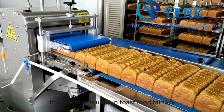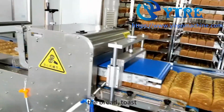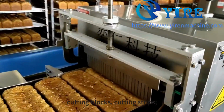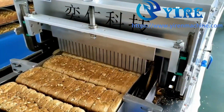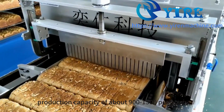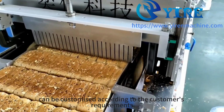The machine is used in toasted food factories, the bread, toast, and other food industry slicing, cutting blocks, cutting strips. Production capacity of about 900 to 1,500 per hour. Can be customized according to the customer's requirements.